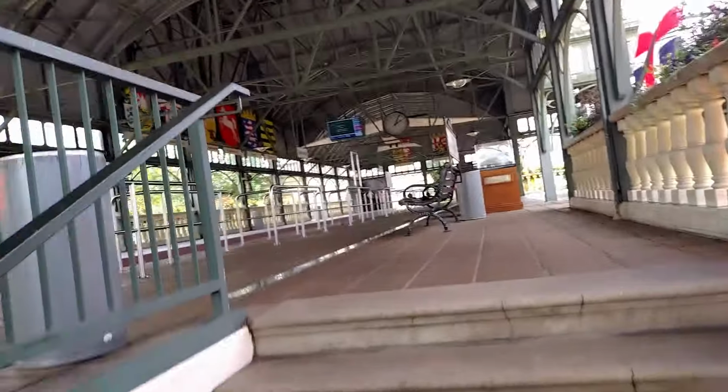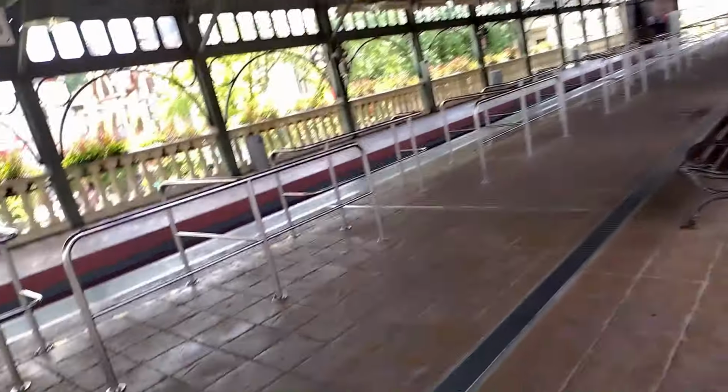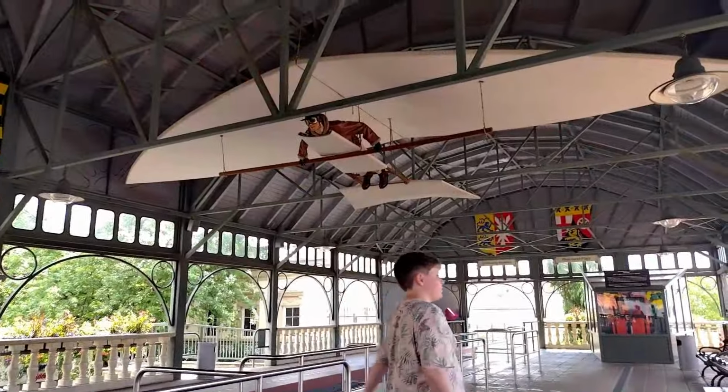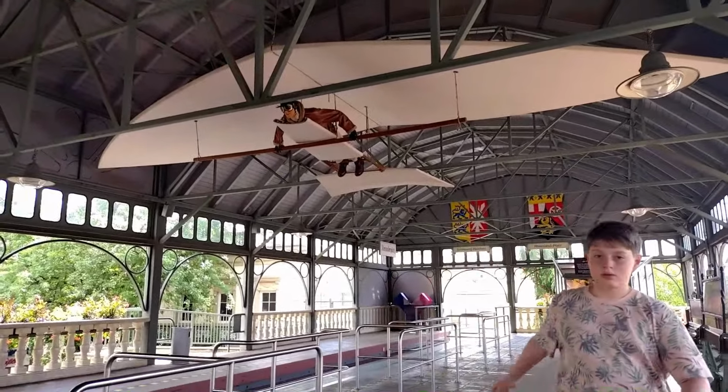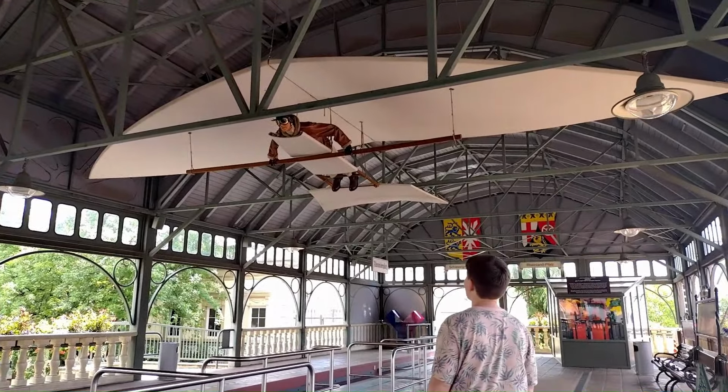Oh, wow, it's a full station. And it looks empty, so we probably just missed the train. 3 minutes. Baz, can you check if that flying man's stuck? He looks like he's had a terrible time. He's gone right in the wrong place.